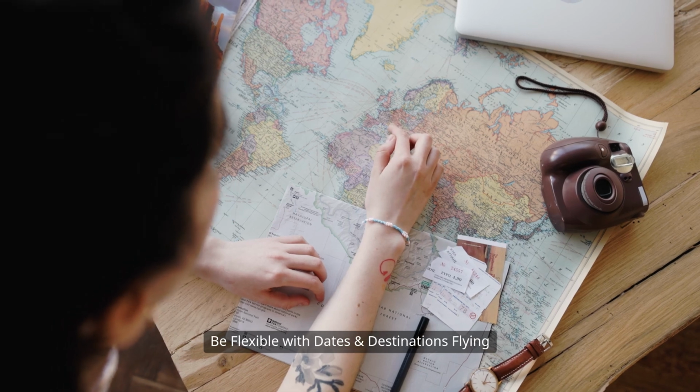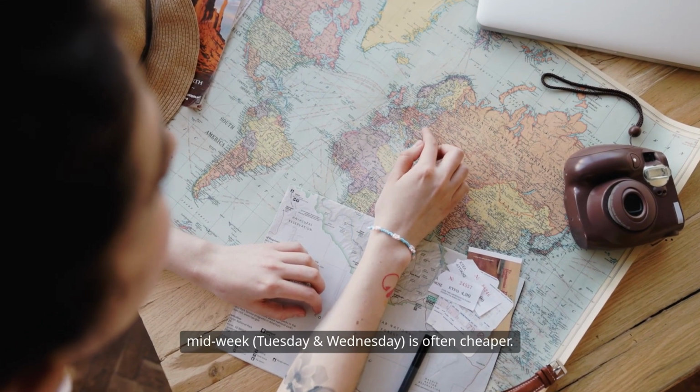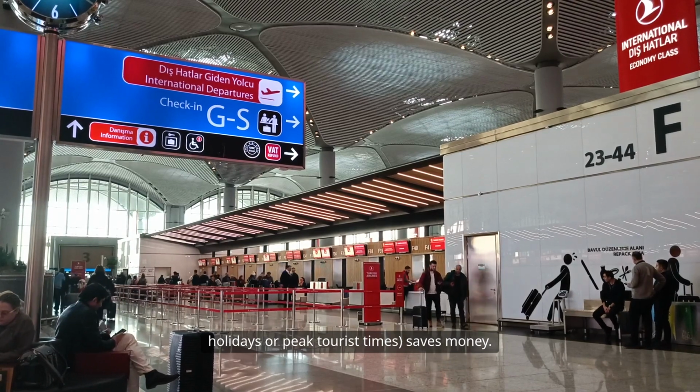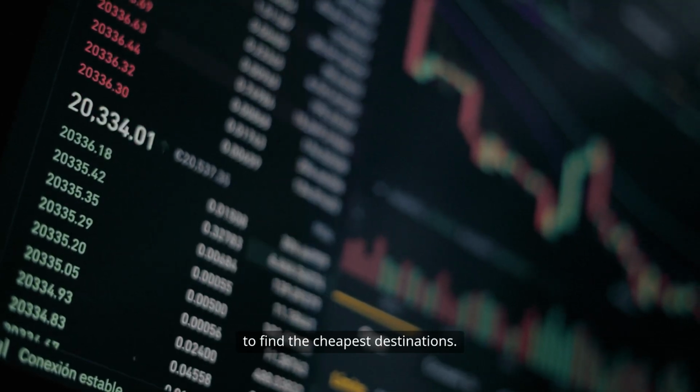2. Be flexible with dates and destinations. Flying midweek, Tuesday and Wednesday, is often cheaper. Traveling in the off-season, not during holidays or peak tourist times, saves money. Use Google Flights' Explore feature to find the cheapest destinations.